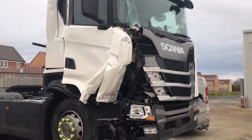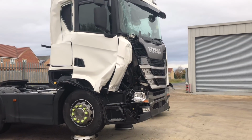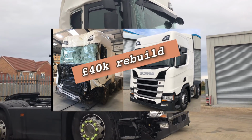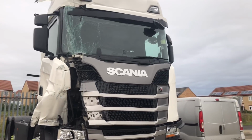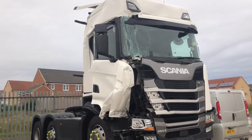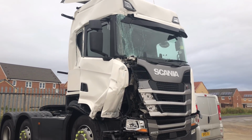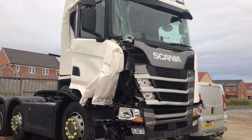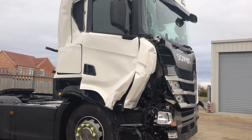I would love to repair it for you, but the insurance company is obviously involved in this one. It's not like the other Scania I repaired, the 40k rebuild, where the owner of the lorry paid, because when you own 1,500 vehicles, you own the insurance company as well. That was a different story. On this one, insurance might say put a new cab on if you can get one, because it's quite hard these days to get a part. So we're just going to strip the grills and take a few bits off it just to see how bad it is.